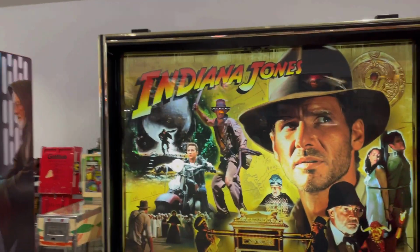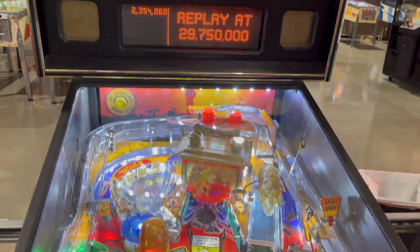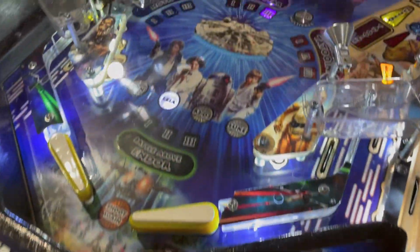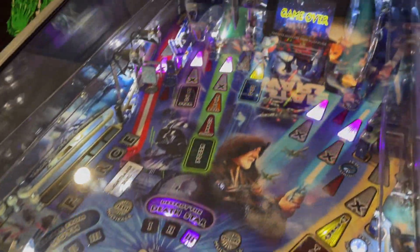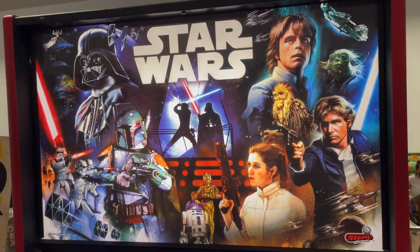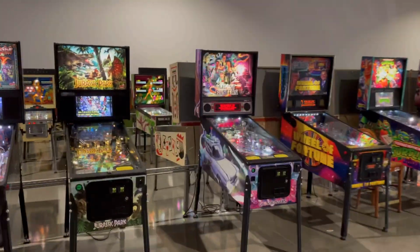Indiana Jones. Hey, they got Star Wars one open. Like Kingdom of the Crystal Skull. It's a classic Star Wars. That's very cool. Glorious. I got 9 million on Medieval. I don't know if that's good. You got 9 million? Yeah. That's fantastic. Oh, look, there's a Jurassic Park one over here, too.